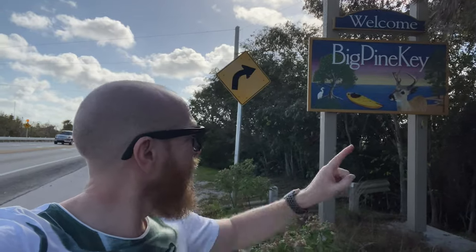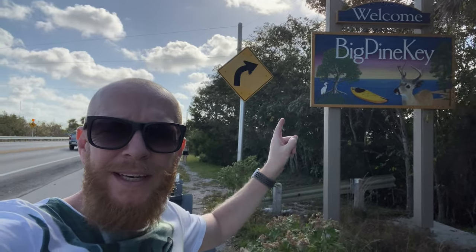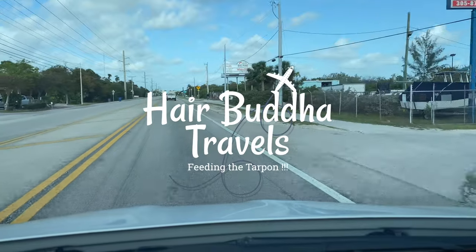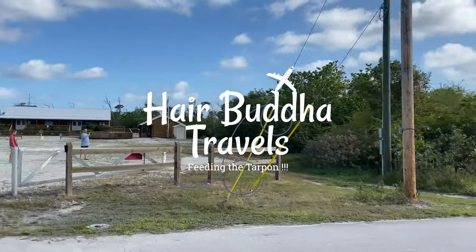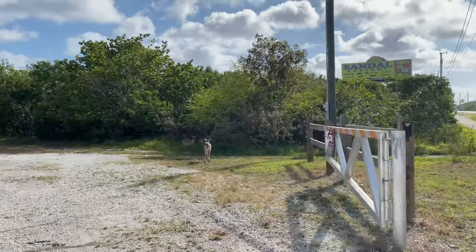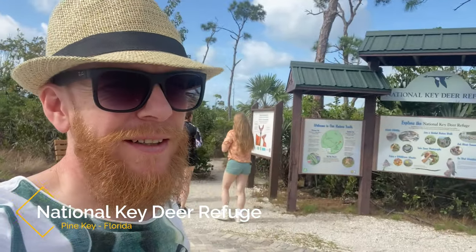And the first stop is Big Pine Key, and we're going to search for the Big Pine Key deer. This is the only place where they live. So this is our first stop. We are in the Key Deer Refuge.